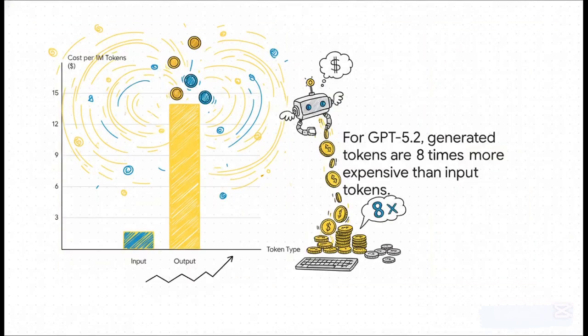And check this out, this is where it gets kind of crazy. The scale of this output tax is huge. As you can see on this chart for a flagship model, the tokens your agent generates can be 8 times more expensive than the tokens you send it. So an agent being chatty isn't just a style choice, it's a massive cost driver.